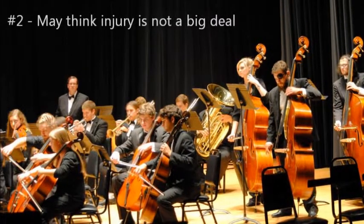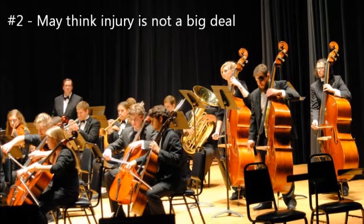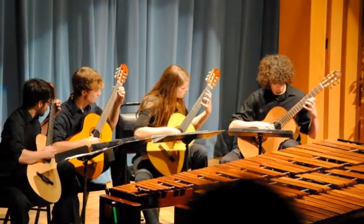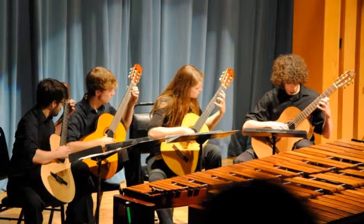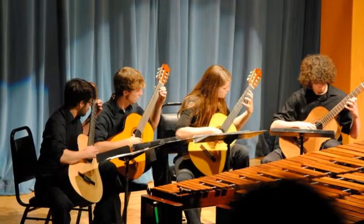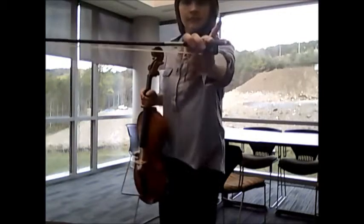They may not think the injury is a big deal, or even notice the injury to begin with. Unfortunately, even a slightly incorrect position can be a big deal when it comes to your playing. The littlest things can dramatically change your sound. A good example of this is your bow hold and a weak pinky. Listen to how the sound changes when the pinky is flat.